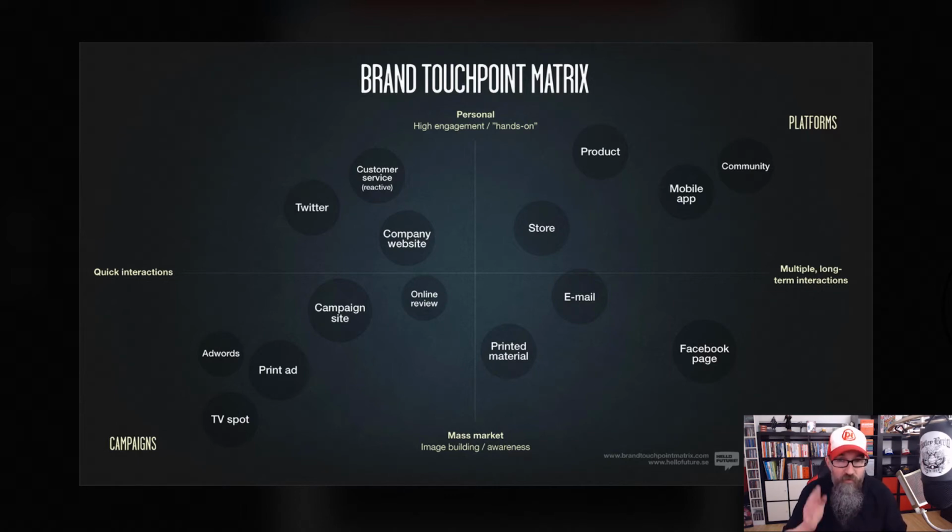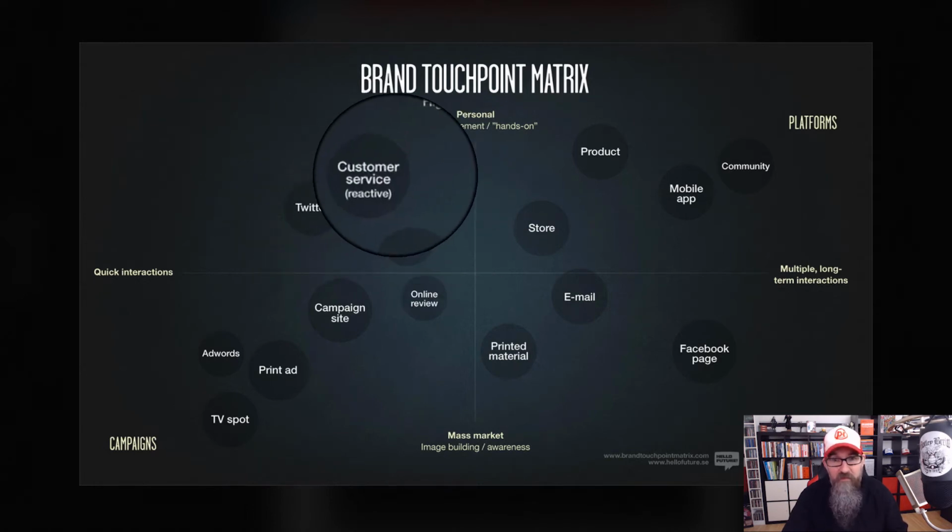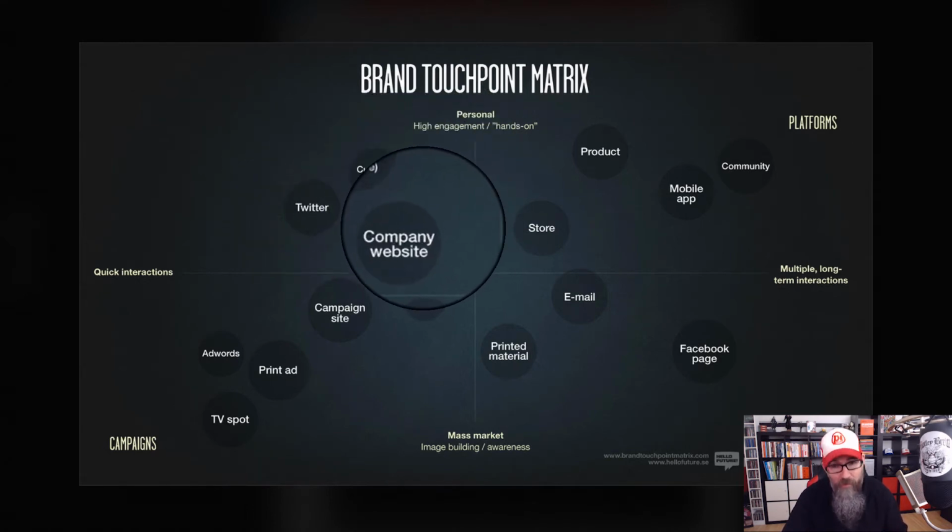So the brand touchpoint matrix here is split into 4 quadrants. On the lower left, we've got mass market quick interactions, and those are things like TV spots, print ads, Google AdWords, a campaign site, maybe a landing page, or an online review. Up above there, on the high engagement but quick interaction side, we've got Twitter, customer service, and your company website.